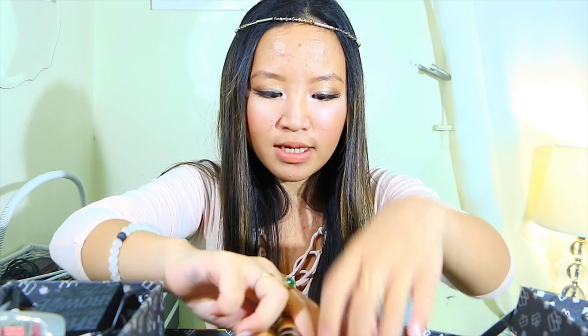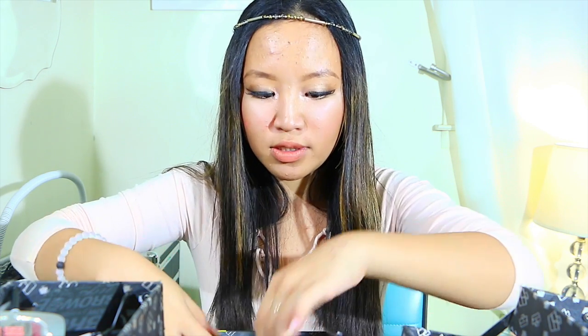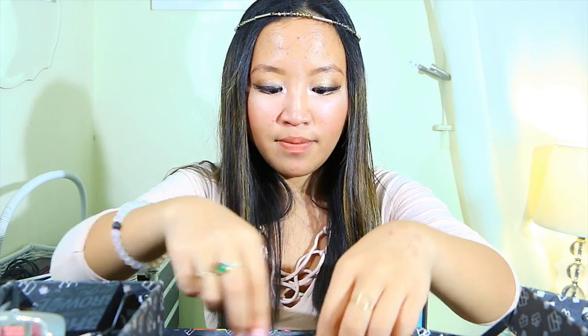Oh shoot. And then I've also got this Hello Flawless powder that I haven't really used yet, but I do plan on using it eventually. I don't know when. I haven't used a lot of things in here, which is not very good because I do have a lot of makeup, but I usually only use certain things on a day-to-day basis.